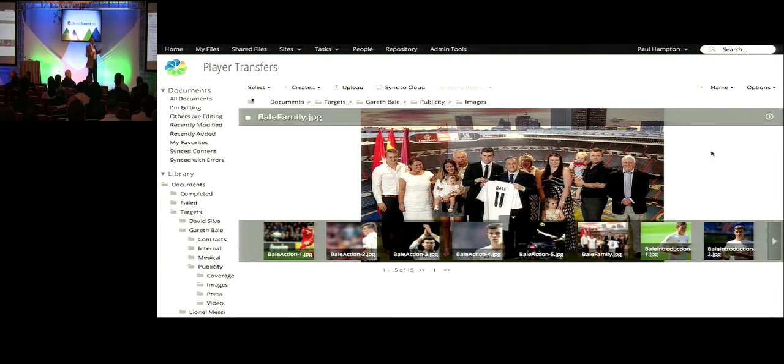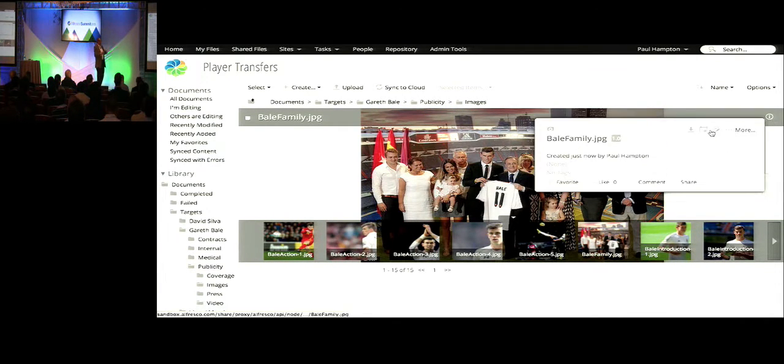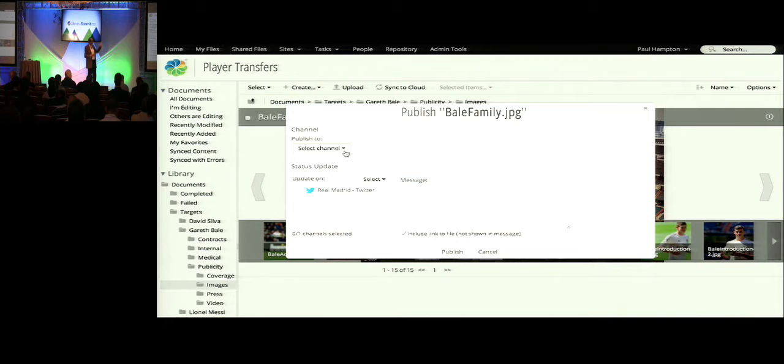I like this photograph, Gareth Bale with his family and El Presidente all signing the contract. So we're going to publish that one to our Flickr channel. I'm going to come down here now, select the Flickr channel. Again, I'm going to issue a Twitter message around this, send it out so that all the people that follow Real Madrid will see that there's a new photograph of Gareth Bale, and they can see the new football shirt and think about buying one with Gareth Bale's name on the back.